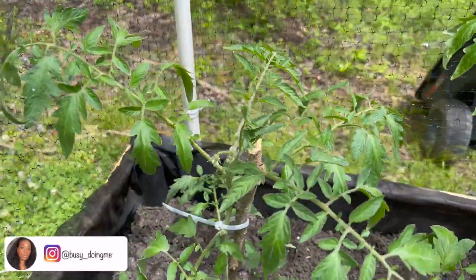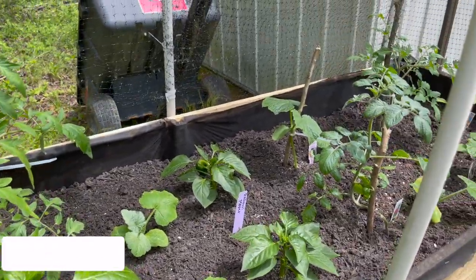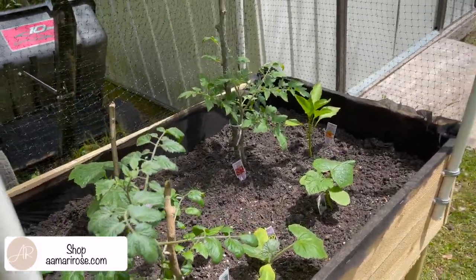But I just wanted to show you guys what the garden was looking like today. And like I said, I'm not going to water it today because it's going to rain soon. So it'll get plenty of water in just a minute.